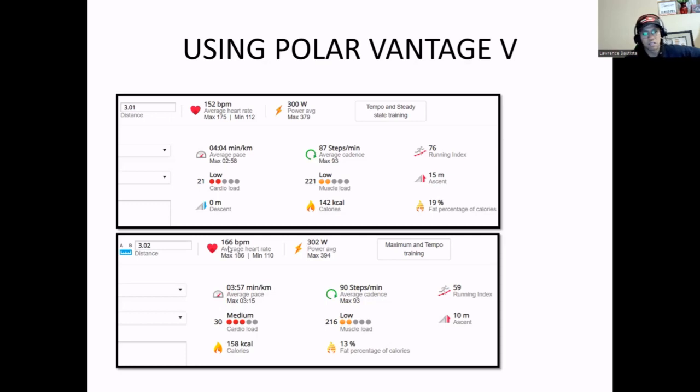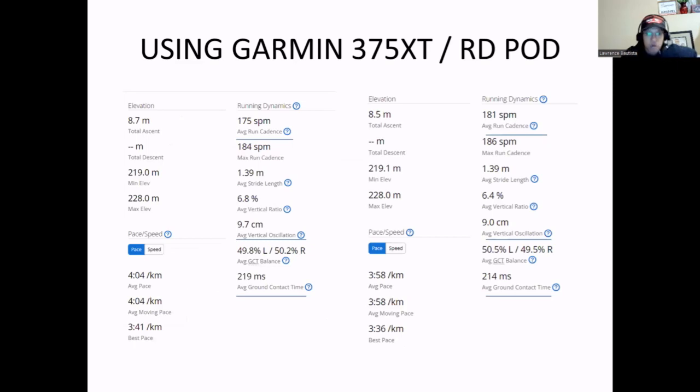sustainable for me. So it's not really, if I'm going to continue doing 166 or 152, then the zones will still be the same. At least for me, it's not. It doesn't bother me, because when I'm running, it's either I always check the pace or the average watch. So now, this is the interesting part.